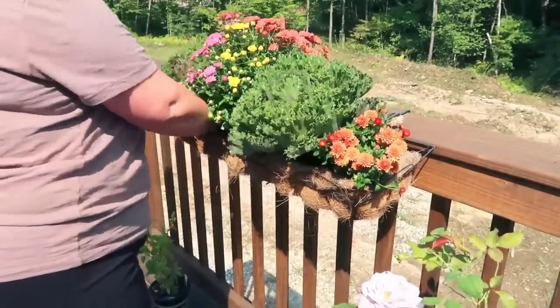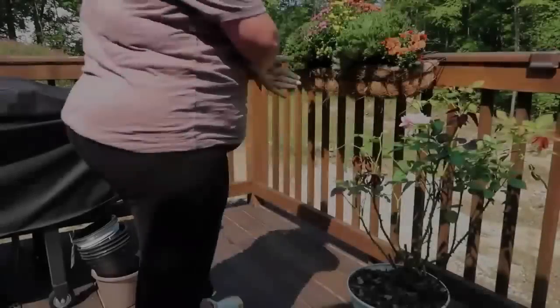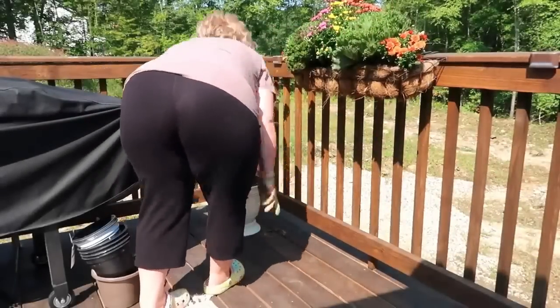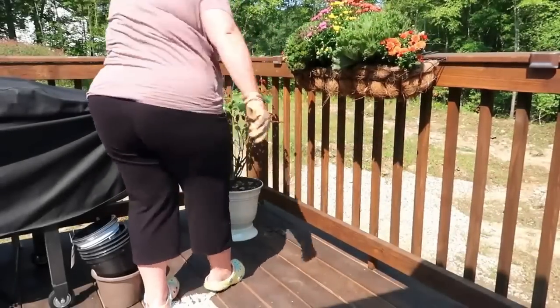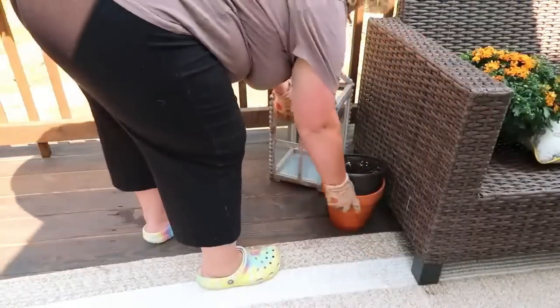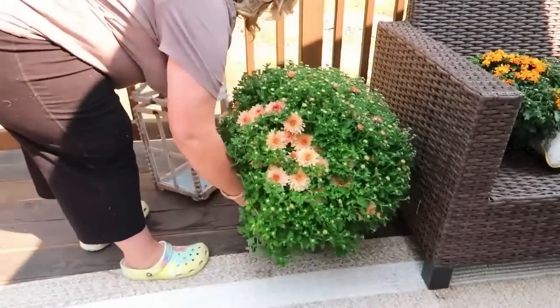And now I just need to figure out how to do some flower boxes on my actual house because I love them. So with the vertical siding, it's a little bit different. So I have to figure out how I can put some up there. I'm also moving my lilac rose bush. It's a beautiful purple color. It's got a whole bunch of new buds on it too. So I'm just moving that over there into the corner.